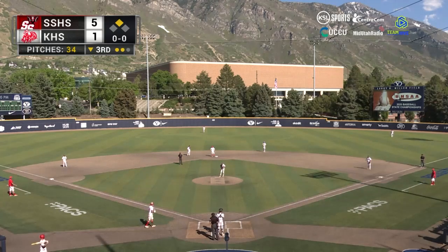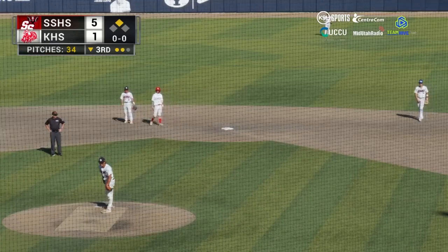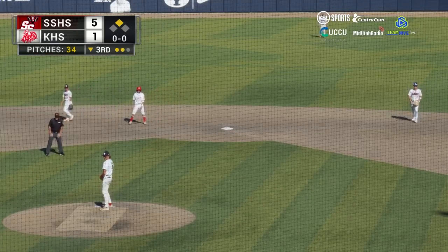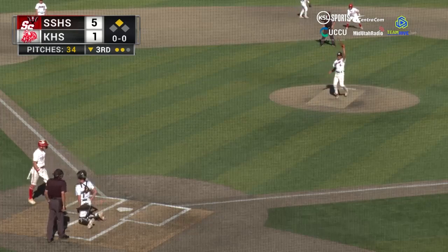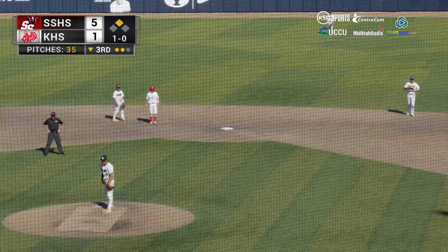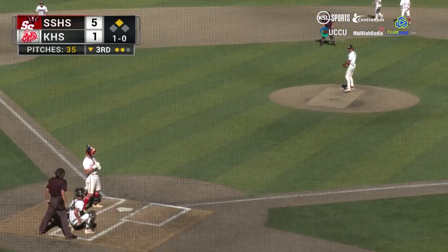Kanab would really like to get that runner from second in and make this 5-2 and get a little bit of breathing room and some momentum. They don't want to leave that runner stranded out there at second base. Cannon singled his first time up, coming in hitting .458. First pitch from Ingram. This is inside, ball 1. Cannon had that slow chopper last time, beat it out. Ingram takes a sign from Ingram.